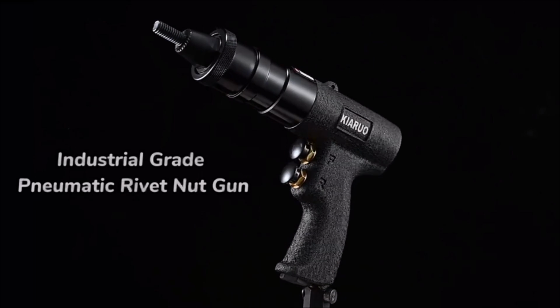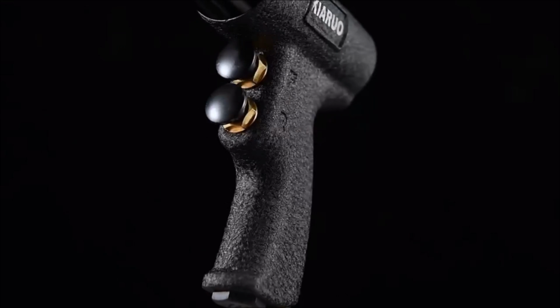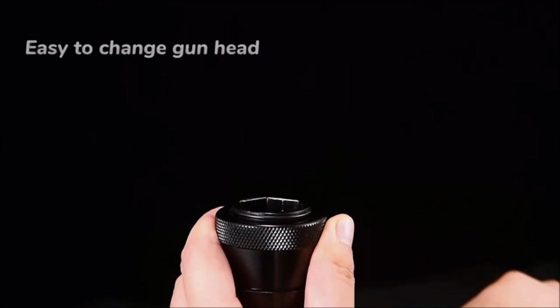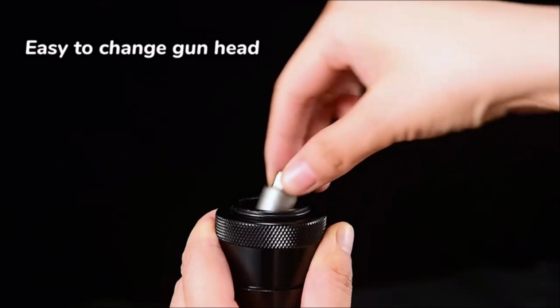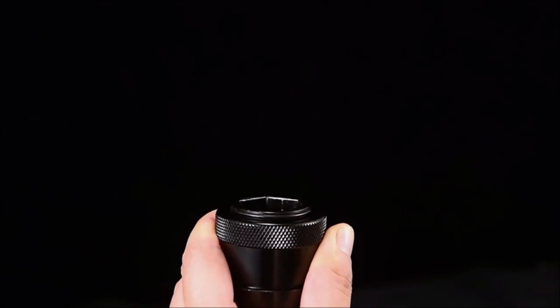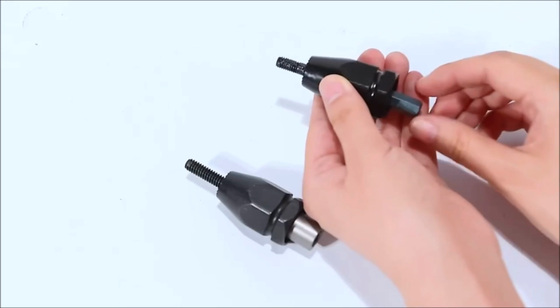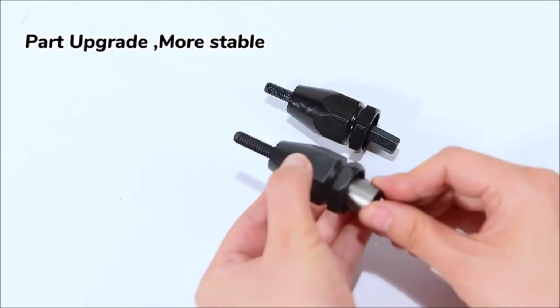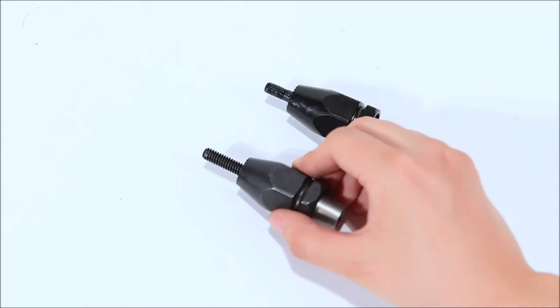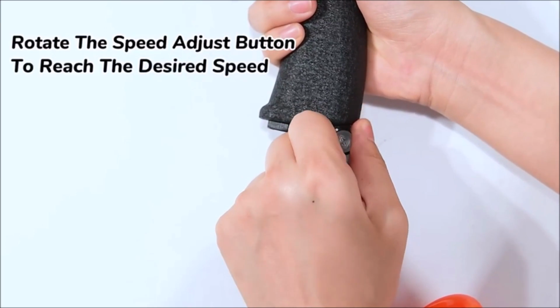Number 8. The Yardmax Pneumatic Rivet Nut Gun with Self-Locking Head Gun is a versatile and high-quality tool designed for efficient rivet nut installation. This kit includes 3 gun heads of different sizes, 1/4 inch, 5/16 inch, and 3/8 inch, along with their corresponding 1 bearing and 5 mandrel replacements for each size. The self-locking function of the head allows for quick assembly and disassembly of the mandrels without the need for additional tools, enhancing work efficiency and convenience.